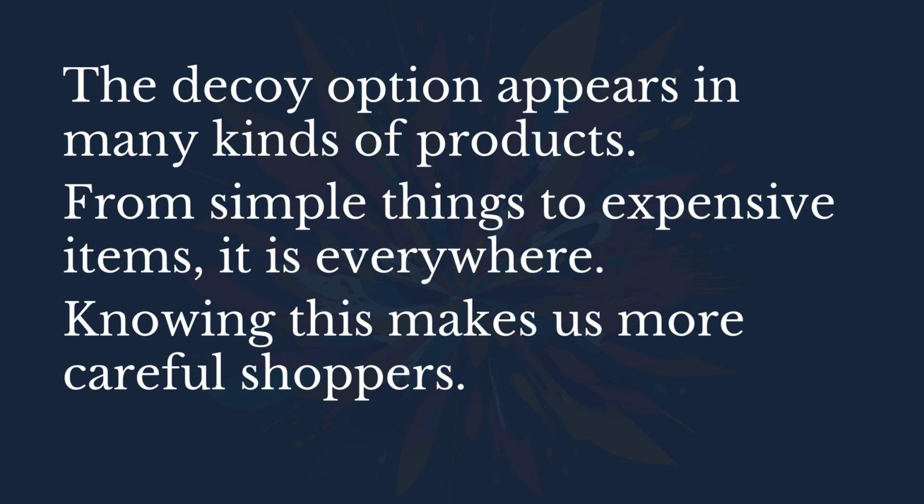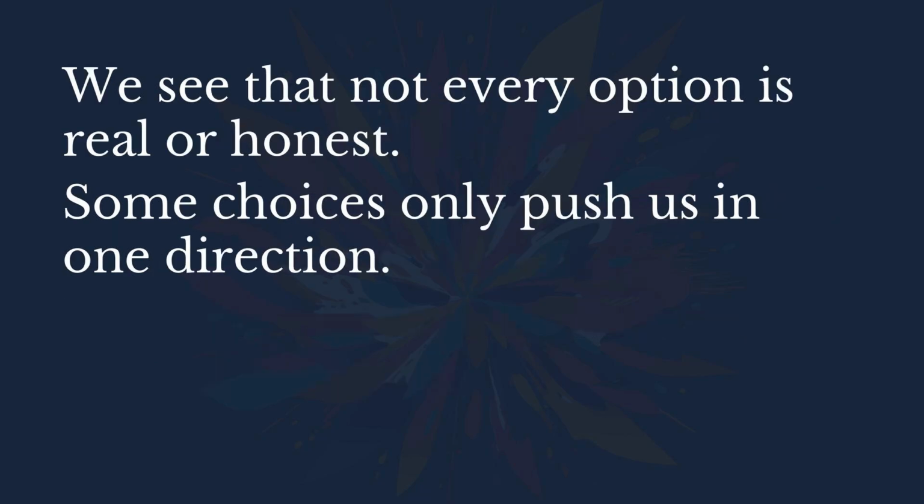The decoy option appears in many kinds of products. From simple things to expensive items, it is everywhere. Knowing this makes us more careful shoppers. We see that not every option is real or honest. Some choices only push us in one direction.